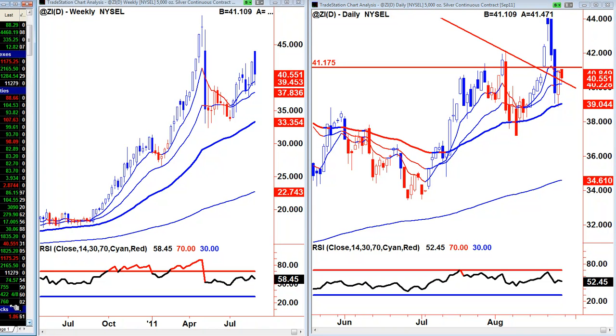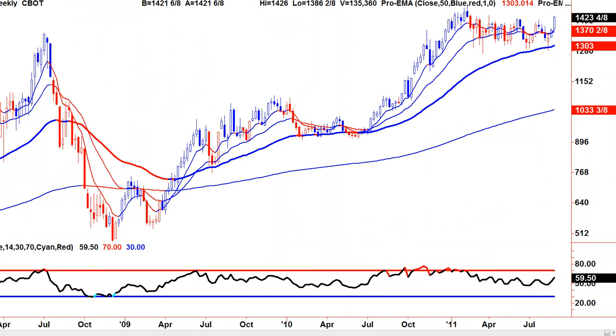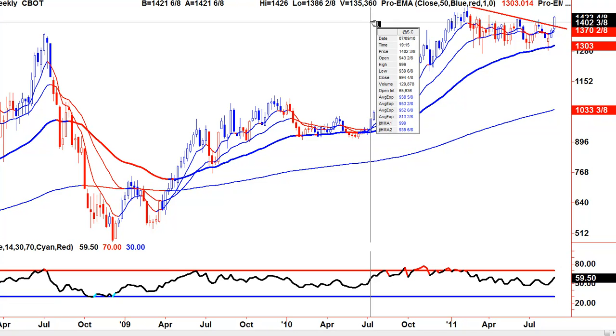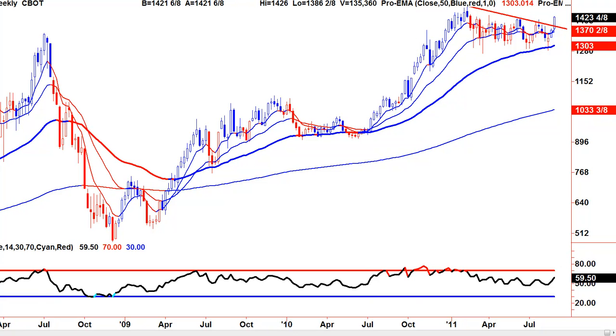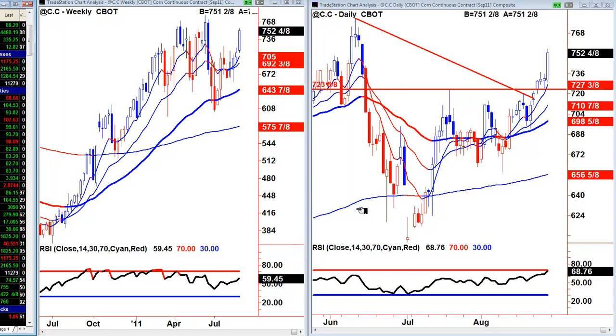Grains are really doing well. This is a good time of year to trade the grains. The decent consolidation in soybeans. I don't think you're going to get much of a pullback there. Retest 1400. I would buy the beans and the corn as per last week's video.